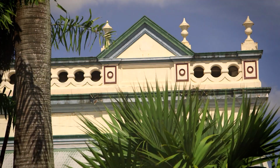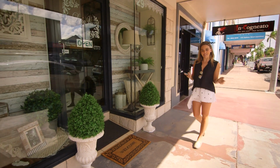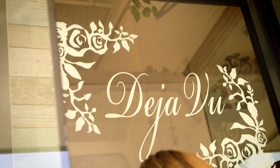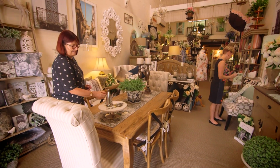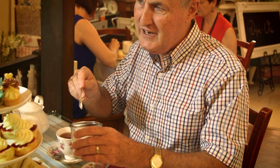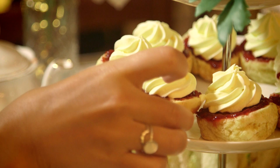This little tea house and gift shop is one of my surprise discoveries from 101 Things to Do, but I just get the strangest feeling I've been here before. Deja Vu is filled with exquisite gifts, and the store also serves fancy high teas. Bet you didn't expect that in Mackay. With a third of Australia's sugar, it's almost mandatory to have sugar in your tea up here. I'm sharing scones with someone who knows the region and its 101 things to do better than most.